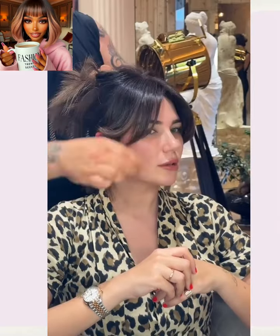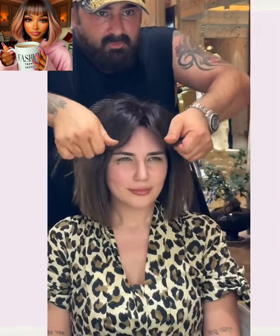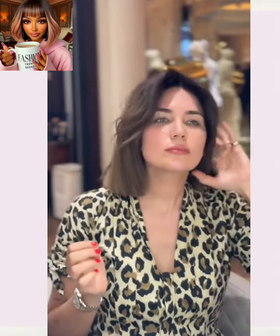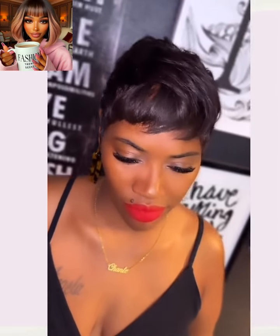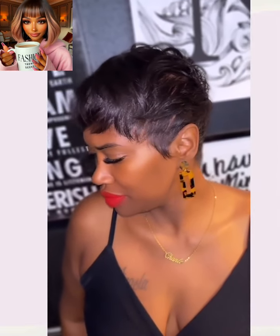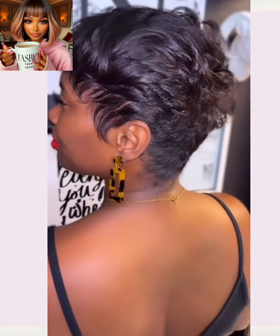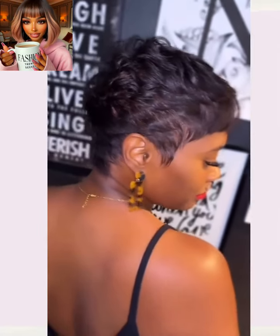And of course, we're seeing a lot of bangs with the bobs this season. Kind of adds a nice amount of texture to the hair. Very cute. And then we see a gorgeous Pixie with bangs, loving the red lip. Lots of texture in the back area, creating that volumized look and feel.